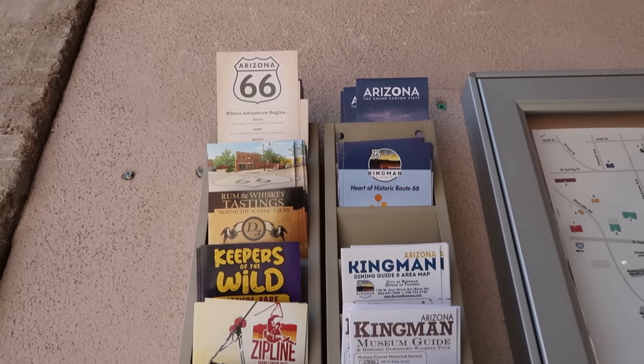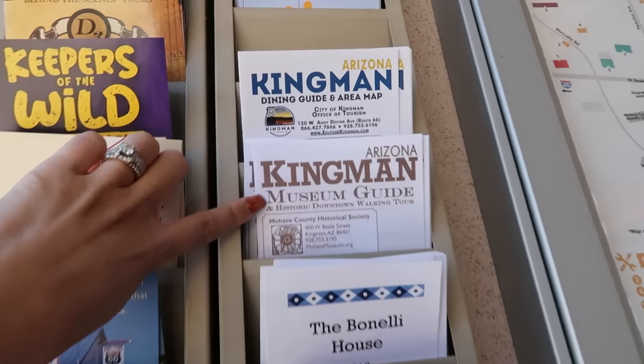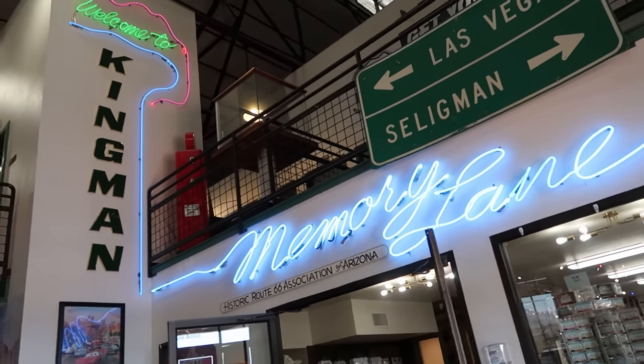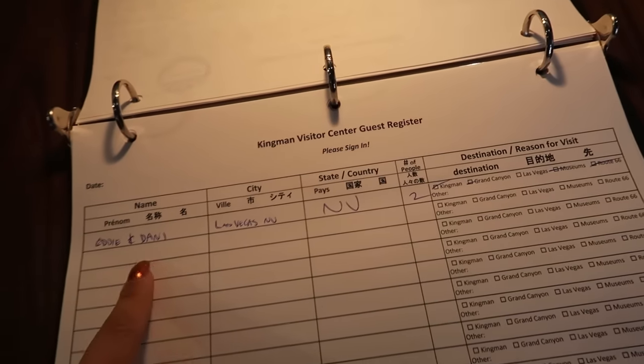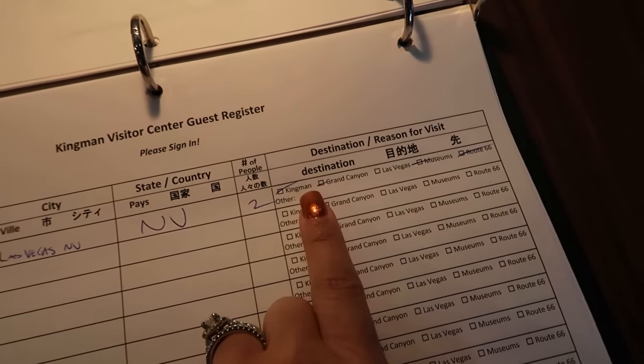A couple brochures on what you can do here in Kingman. They definitely have a couple of really great museums. This is the Kingman Welcome Center, Flash Museum. Had to sign the Kingman Visitor Center guest register. Eddie and Danny from Las Vegas. Destination, Grand Canyon.